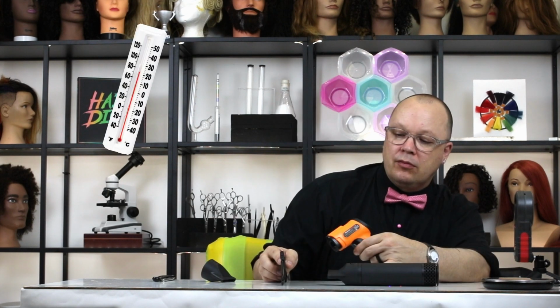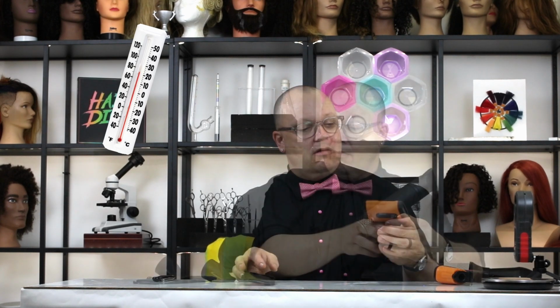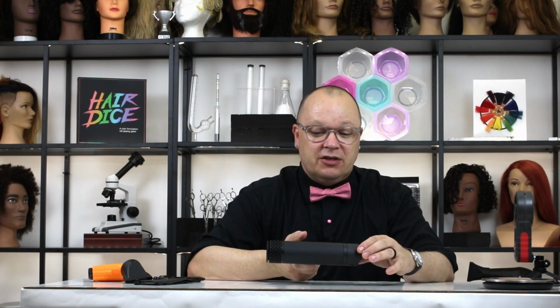It has 3 heat settings. Let's test the hottest and the cold as well. Very hot, a peak of 224 degrees Fahrenheit. Very good. Now the cool shot actually feels cold. The cool shot of 95 degrees Fahrenheit. Not too bad. It's not the best I've seen. I'd like to see a cool shot get maybe down to 90 or so. It did feel notably cooler, especially considering that it went up to over 220 degrees, which is very hot.